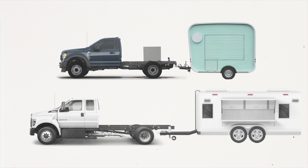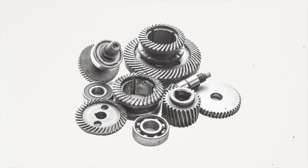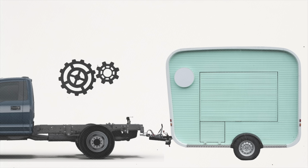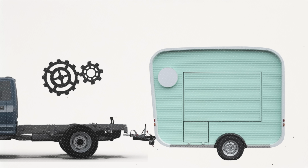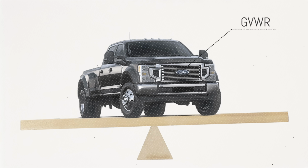Now, logically, it makes sense that bigger and heavier trucks will pull more weight and haul more cargo. There are other variables, too, like axle ratios. Higher axle ratios mean higher tow ratings, for example. You also have gross vehicle weight ratings, or GVWR for short, and so forth.